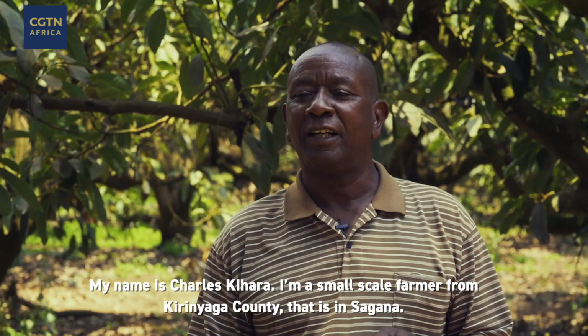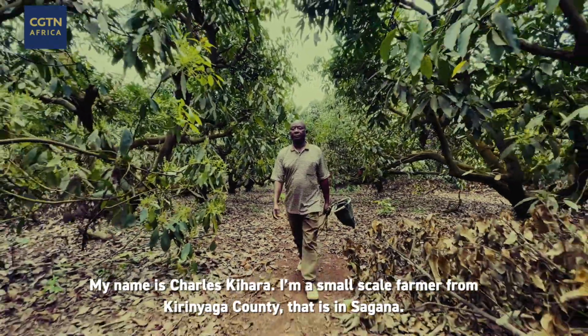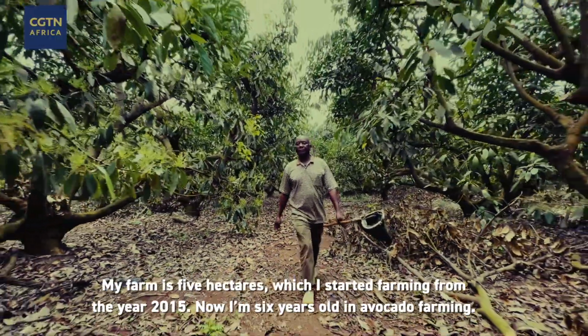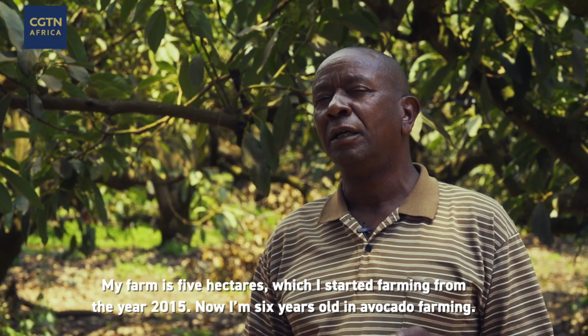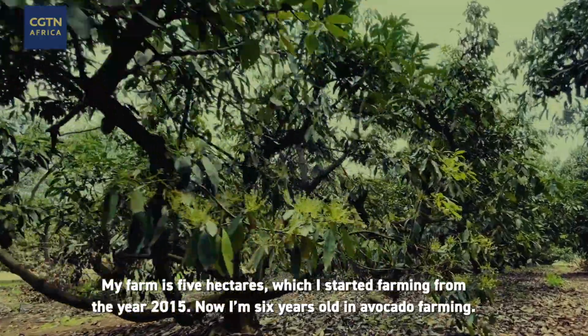My name is Charles Kehara. I'm a small-scale farmer from Kirinyaga County, that is in Sagana. My farm is 5 hectares, which I started farming from the year 2015. Now I'm 6 years old in that avocado farming.